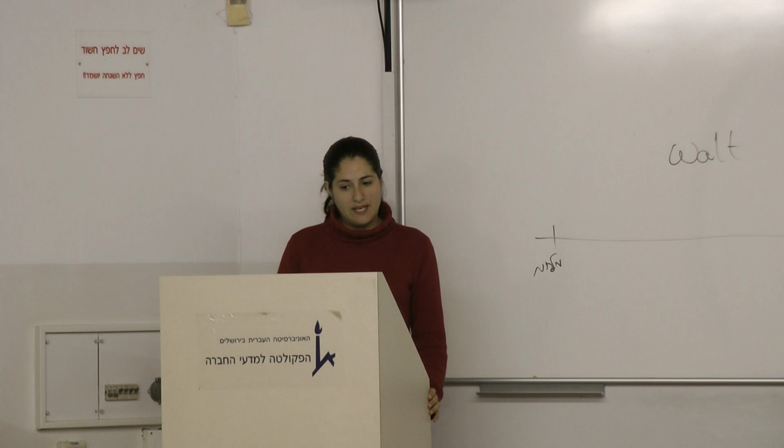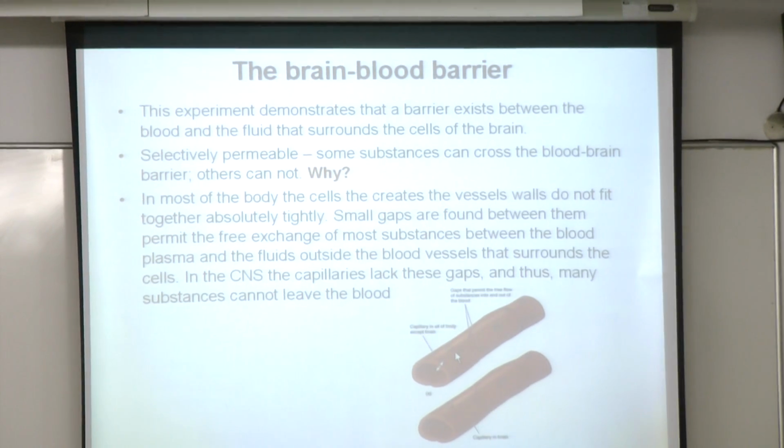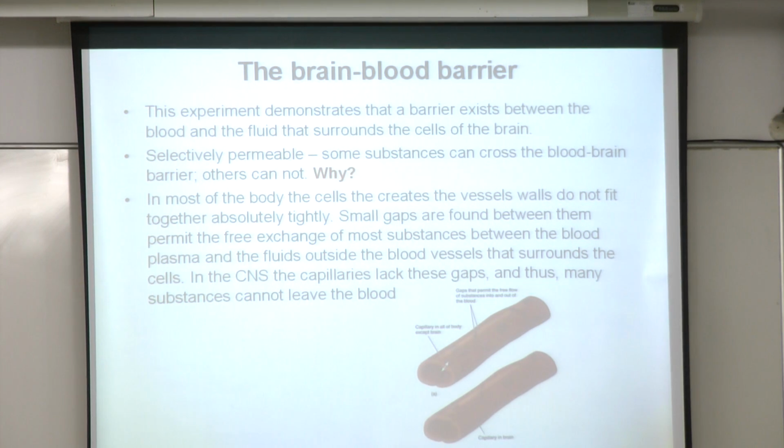So this experiment demonstrates that a barrier exists between the blood and the fluids that surround the cells in the brain. This barrier is selectively permeable. Some substances can cross the blood-brain barrier and some cannot. Do you have any idea who will cross and who will not? What the body wants, what the body needs. Okay, so microorganisms will not cross because we want to keep the brain privileged from microorganisms, but nutrients like glucose will, and proteins will not. As you remember from last week, and we'll talk about it this week also, proteins are translated within each cell. The neurons can create their own proteins. Amino acids will pass, but not proteins.